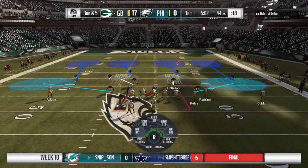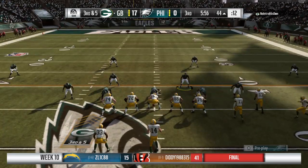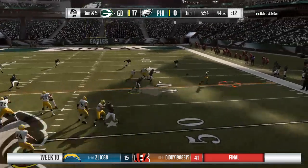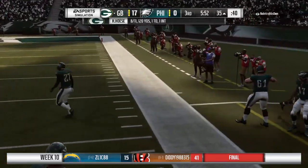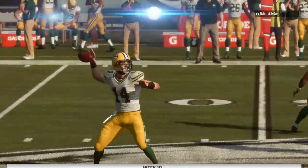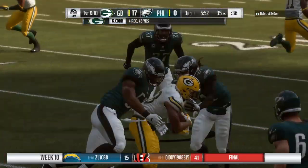Now let's go. Blue 90. They'll set up to throw. Throwing the out route incomplete. It's Cobb. Give him 10 yards there as this offense is on a roll. This drive continues to plunge forward.